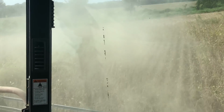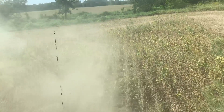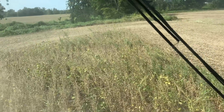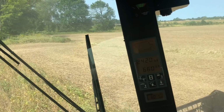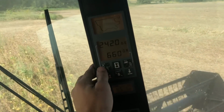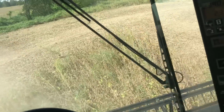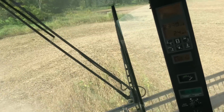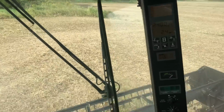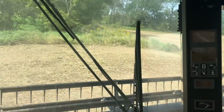Yeah, these are some dirty, dusty, nasty beans down here. Combine's moaning and groaning at me. It's not liking what I'm putting through it right now. I'm going pretty slow, I believe. I don't know how fast I'm going. 2 miles an hour. They're dusty, they've been underwater, they're lodged, the stems are green, there's weeds in them. It's like the perfect storm for what you don't want in a bean field, but they're still yielding really good.